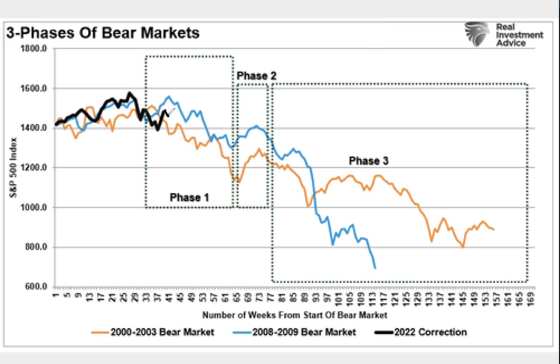We're currently overlaying here this black line. It represents the current time frame for the S&P and how it compares to previous bear markets, right? So this amber colored line is the bear market from 2000 to 2003. The blue line is the bear market from 2008-2009. This is one of the main reasons why I'm not changing my long-term bearish stance. We are in the early throes of phase one of the bear market, and you can see that it's almost an exact footprint of what we've seen before in the past.